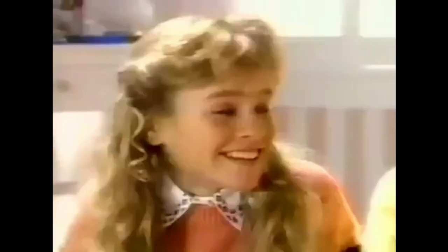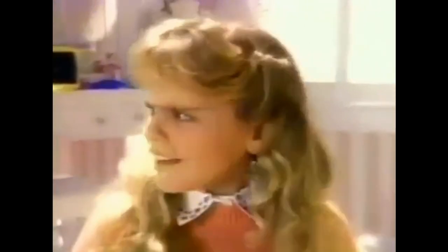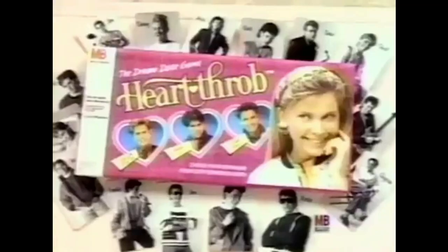Forget it, he's yours, okay? Heartthrob, the new game from Milton Bradley where you get to pick from jobs of gorgeous guys and try to decide who your friends will pick. Here's the guy for you. What a hunk, check him out. Yeah, but his sneaker size is bigger than his IQ. Oh, come on, looks aren't everything. They're not. Heartthrob from Milton Bradley. It's totally serious.